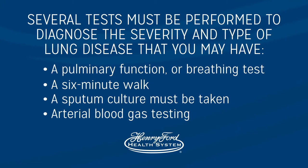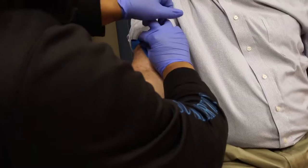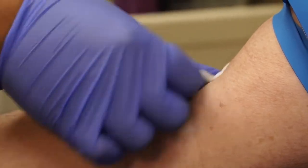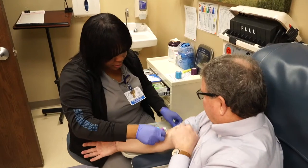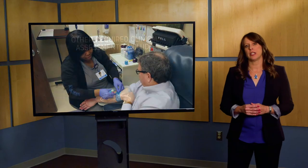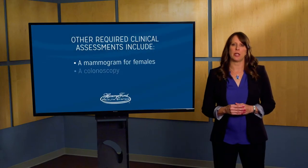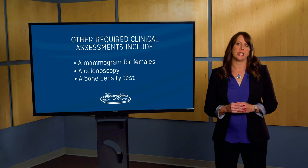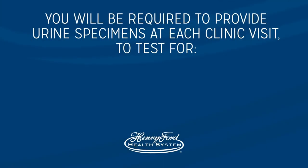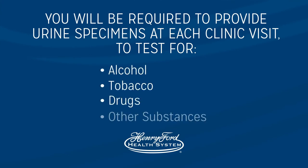In addition, other factors in your blood will be tested to determine the extent of your lung disease, your blood and tissue types for matching, your kidney function, and testing for the presence of specific viruses, including HIV and hepatitis. Other required clinical assessments include a mammogram for women, a colonoscopy, and a bone density test to evaluate your bone strength. You will be required to provide urine specimens at each clinic visit to test for alcohol, tobacco, drugs, and other substances for transplant and insurance purposes.